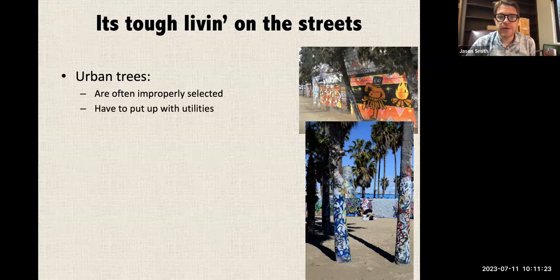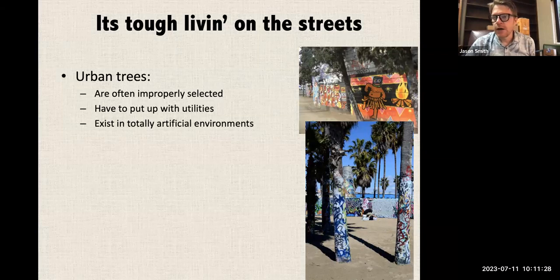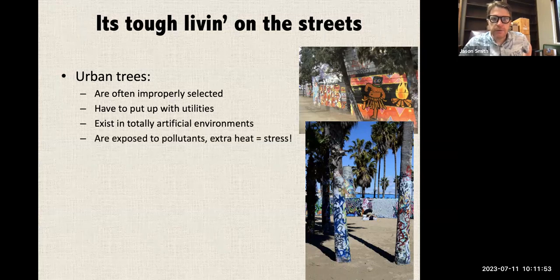They obviously have to put up with utilities and the artificial environment of urban areas, which is completely manufactured: manufactured soils, concrete all around them, just not what those species are adapted to. As a result, sometimes they don't perform very well. We might be trying to fit a square peg into a round hole, and we end up with poor results.